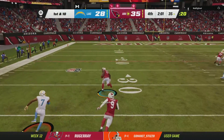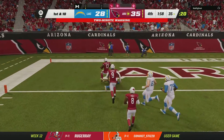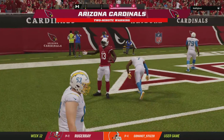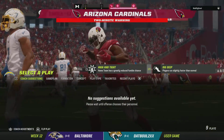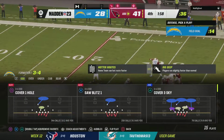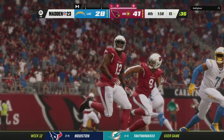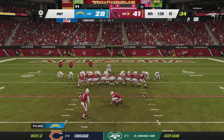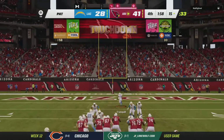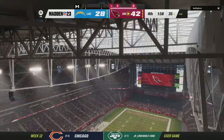On a huge mistake late, it's intercepted. And they will score. It's a pick 6 for the Cardinals touchdown. Now Prater to add the PAT. And the lead is up to 14.